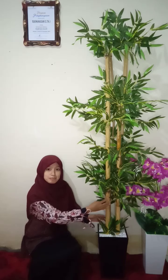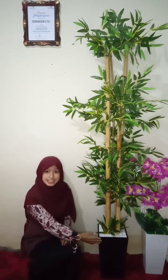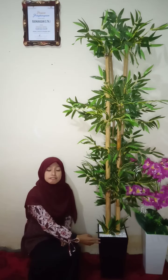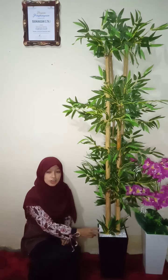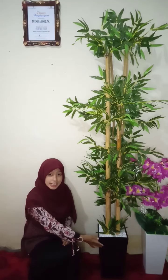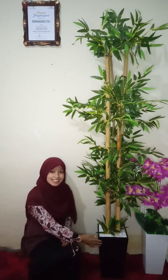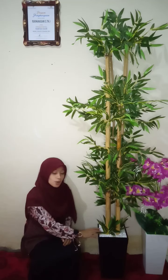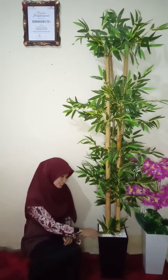Yes, real bamboo. The fort is made of 9 mm thick plywood and coated with a waterproof sticker or HPL. And for the top of the fort, we use white stone like this.